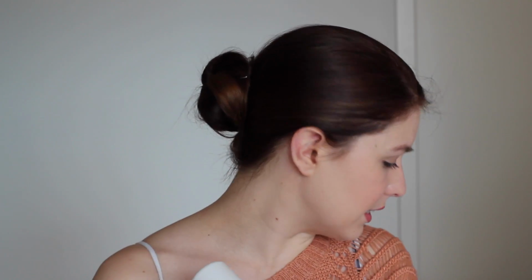I can get an extra day out of my hair, no worries with this shampoo. So I really like that. It provides really good texture as well, so it's good for styling your hair in updos as well if you're having any problems.